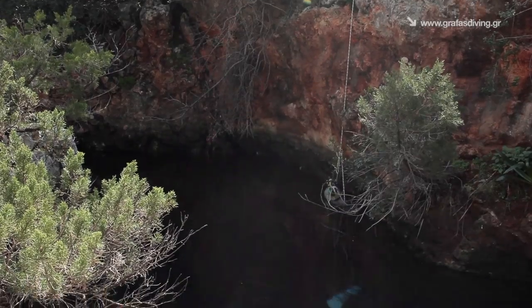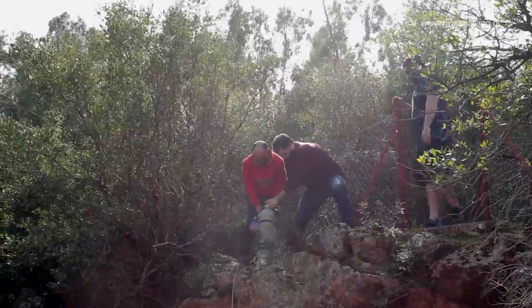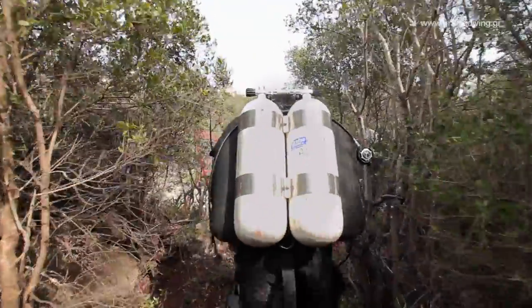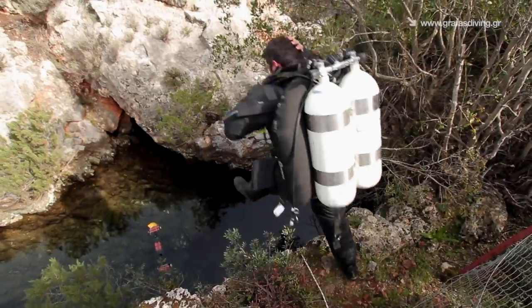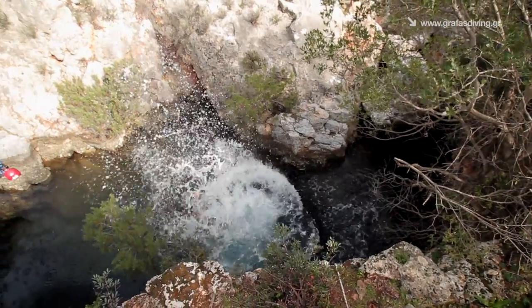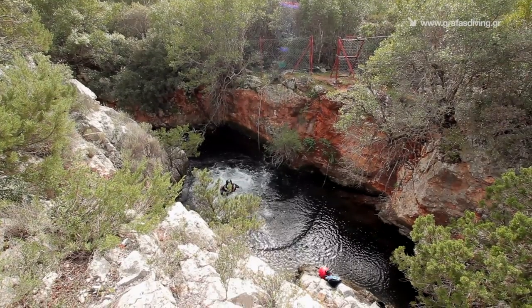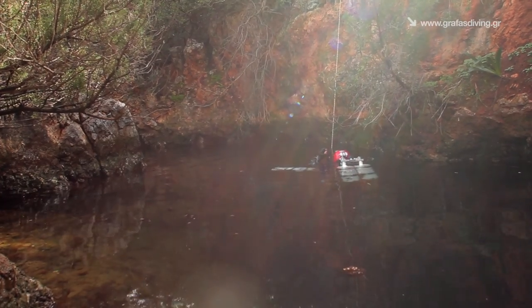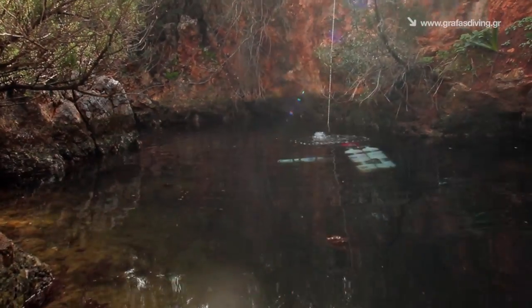In order to descend into the cave, it will be necessary to carry the equipment using climbing ropes because of a vertical drop of about 3 meters. What looks like a pothole is the starting point of the 21-meter vertical descent to reach the entrance to the cave itself.